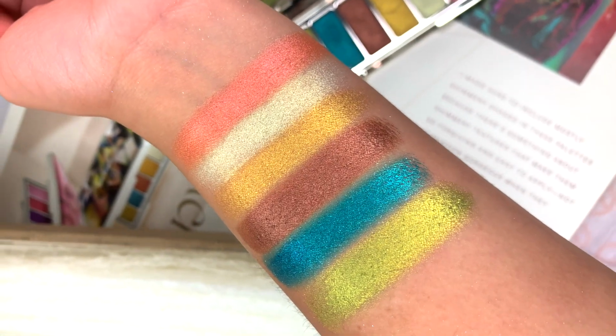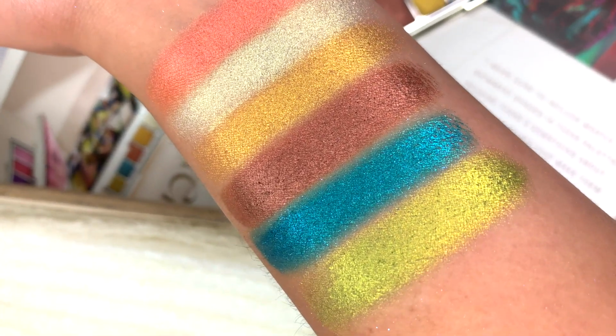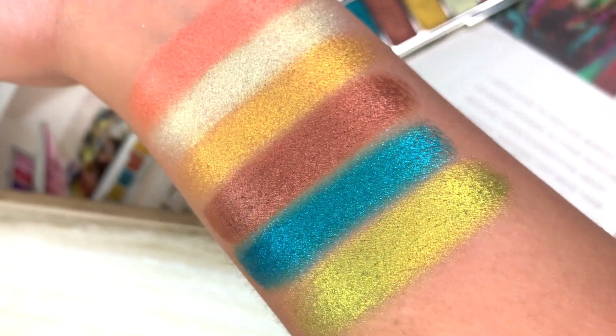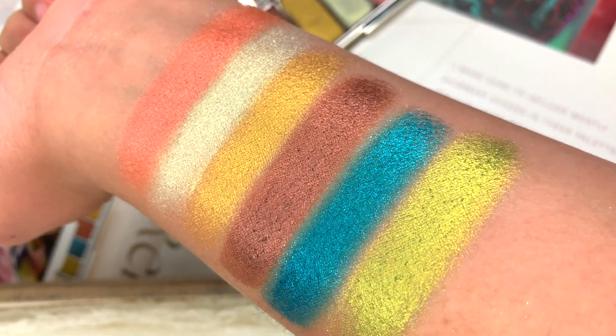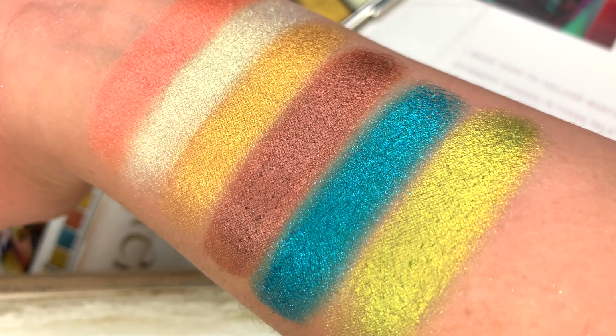I also wanted to be sure that I included swatches for this eyeshadow palette called Confident Energy, and these shades here are from bottom to top is Boost, Willpower, Gutsy, Strong, Elevate, Trust. So those are the swatches of these eyeshadow palettes.